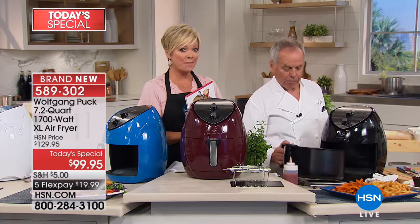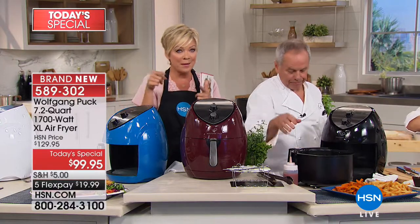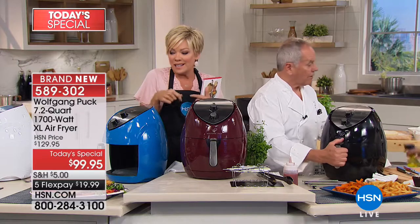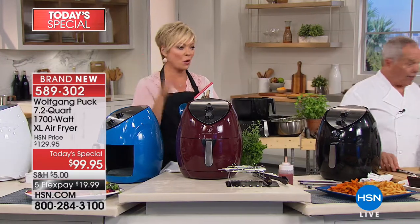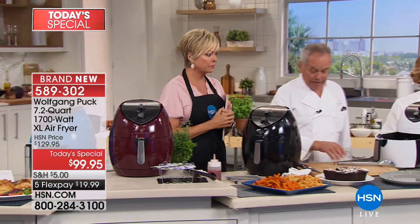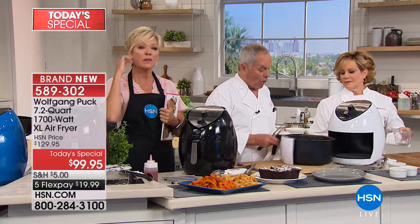That's a big 7.2 quart capacity air fryer. And that's what we're talking about today. Not some little wimpy thing. Not something that's going to pump out enough for one or two. This is really, you can take this to a whole new level. You saw me do the whole chicken, the roasted vegetables, and that's why I said we should make it more than for one.